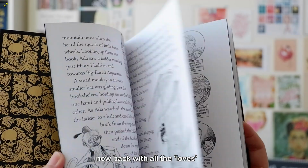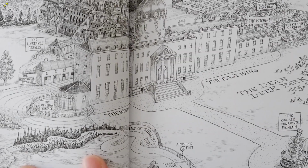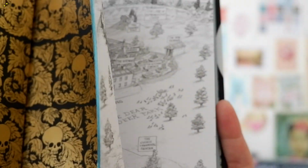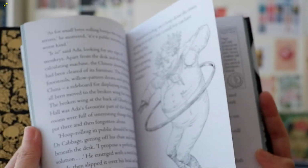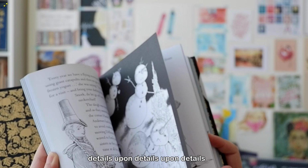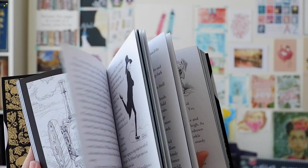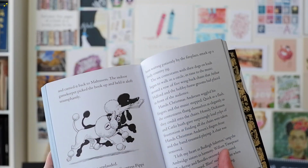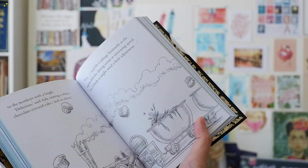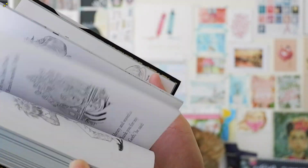I love that it is filled with all these details, like this page with all the details of the Goth estate, and then look at the details on the characters. And while reading this book, I was thinking that I cannot even imagine these characters on my own. I don't know how illustrators like Chris Riddell come up with characters with so much detail and story and emotions.